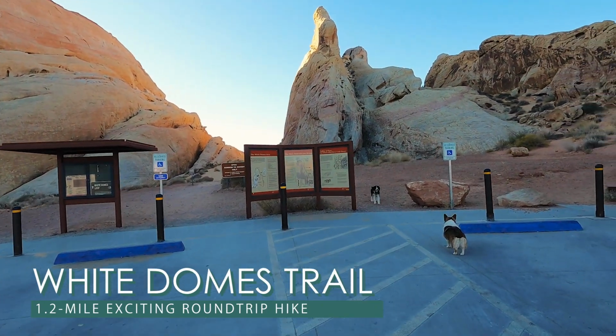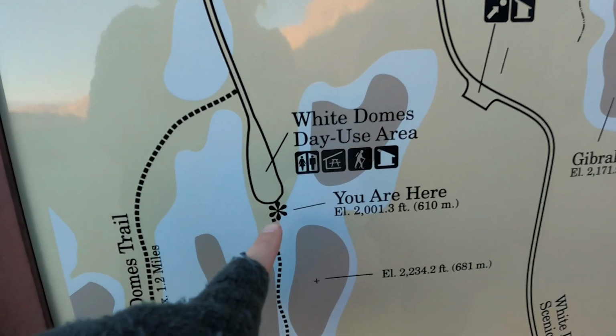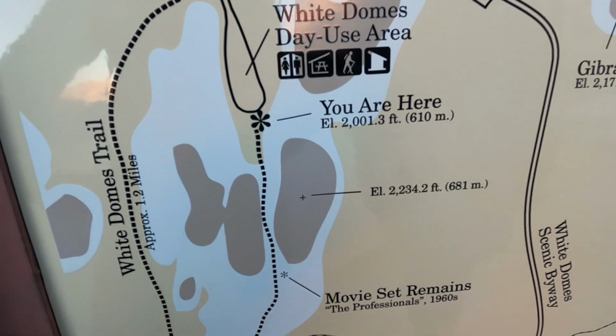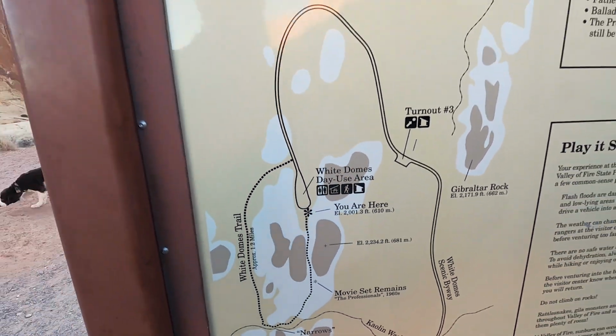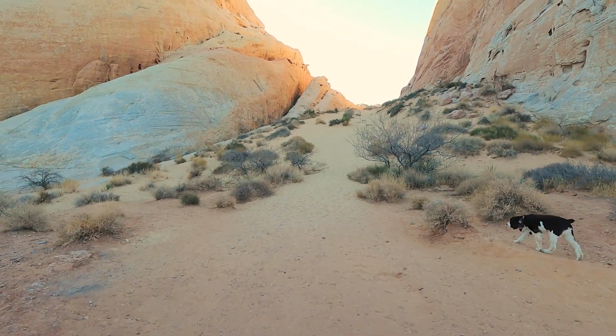Alright, these two are ready to get started. So we're here. I guess this is the trail we're gonna do. And there's the movie set remains, so we could see some movie set remains from The Professionals, a movie from the 1960s. Oh gosh, more sand.